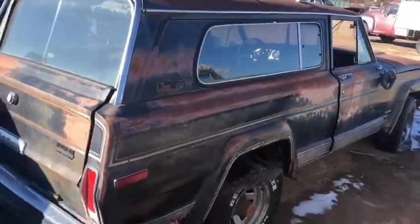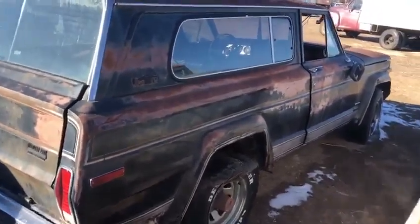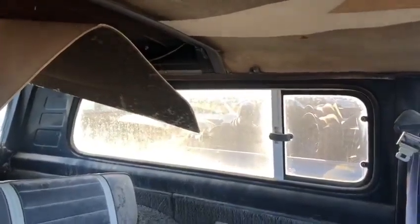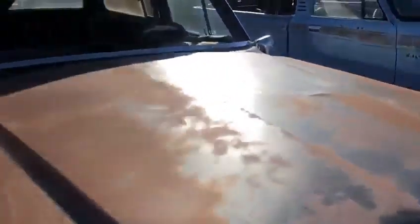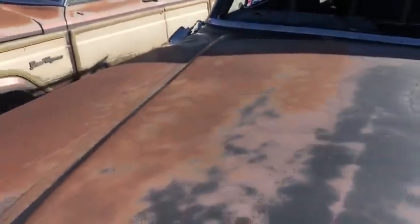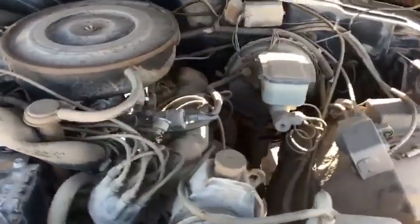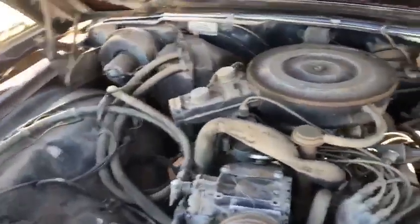And just not a bad old truck. Tons of good pieces left. Like I said, minimal rust. Still got the back seat in it. Slide open or kick open back windows. And under the hood, she's pretty much all there. Had factory air. Definitely a neat old truck that you don't see a lot of.